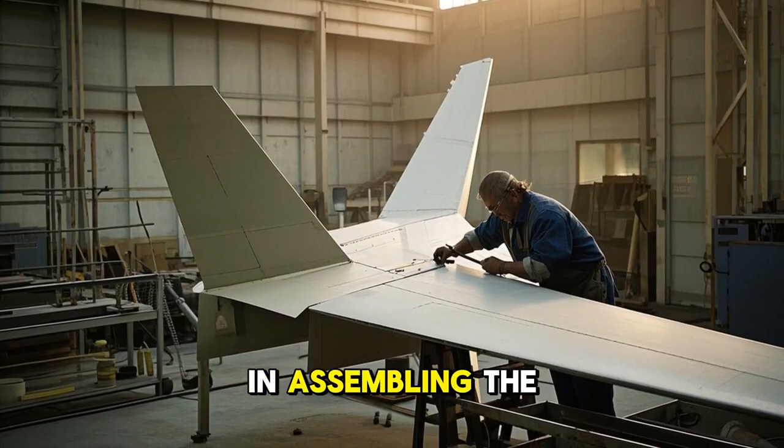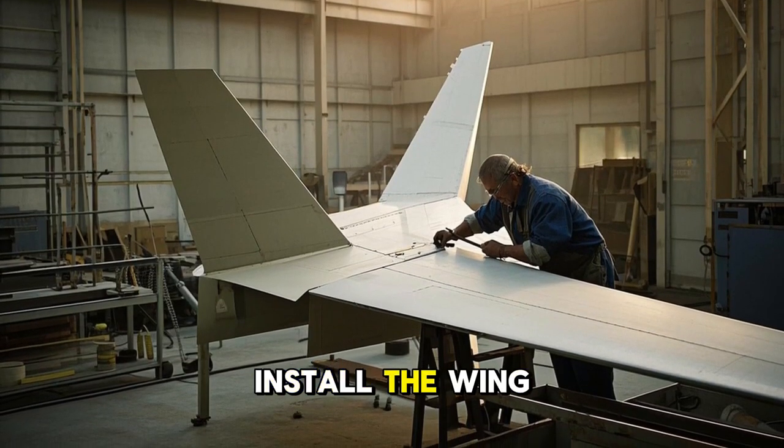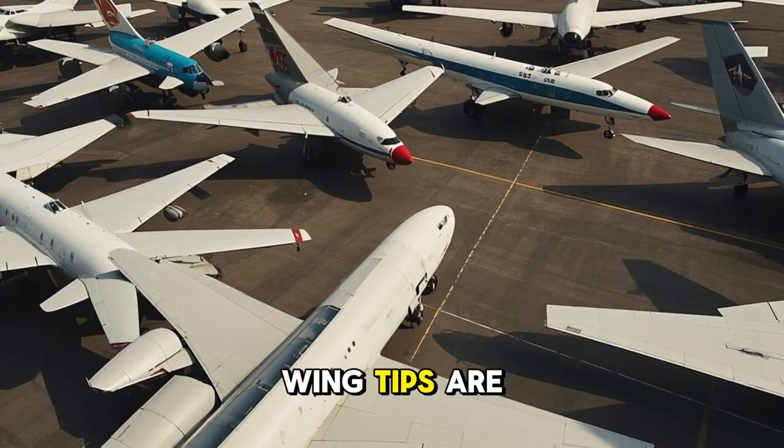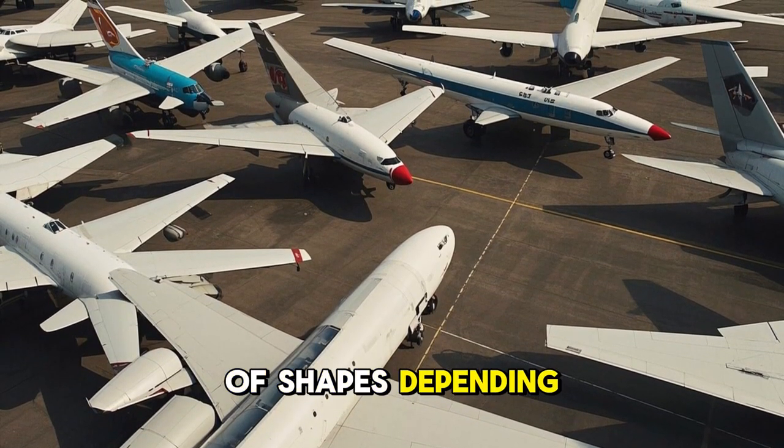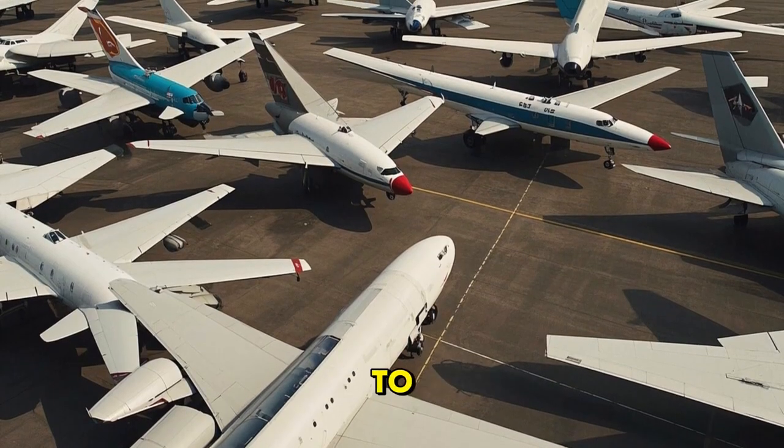The final step in assembling the wing is to install the wingtips. Wingtips are simply the ends of the wings, and they come in a variety of shapes depending on the type of aircraft they're attached to.